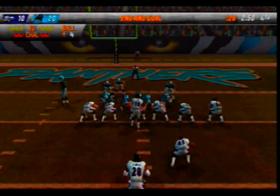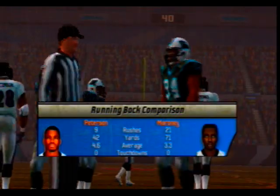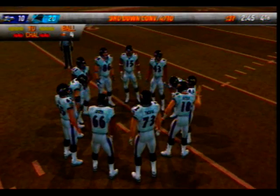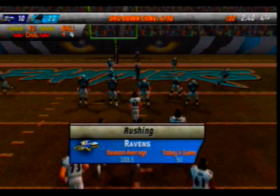Defense, get ready. Watch your eyes. Hand off to the tailback. Johnson comes up to make the play at the 4-yard line. So let's take a look at how this back compares to the opposition. Four more yards to the end zone.